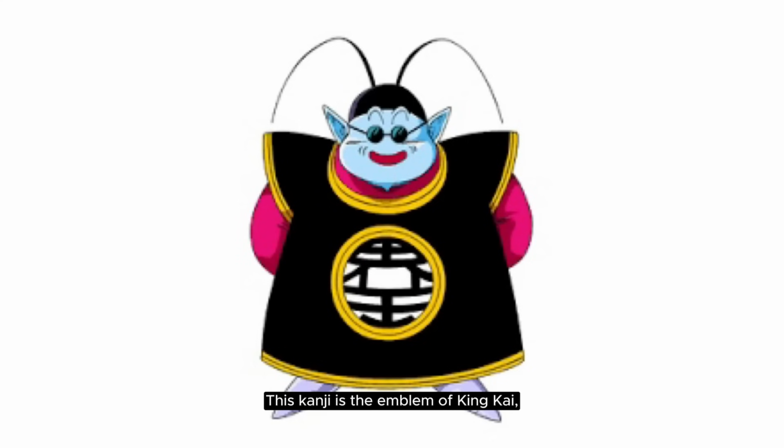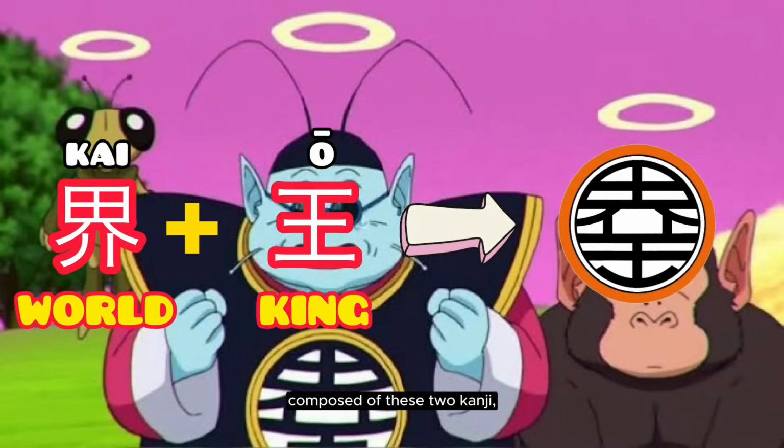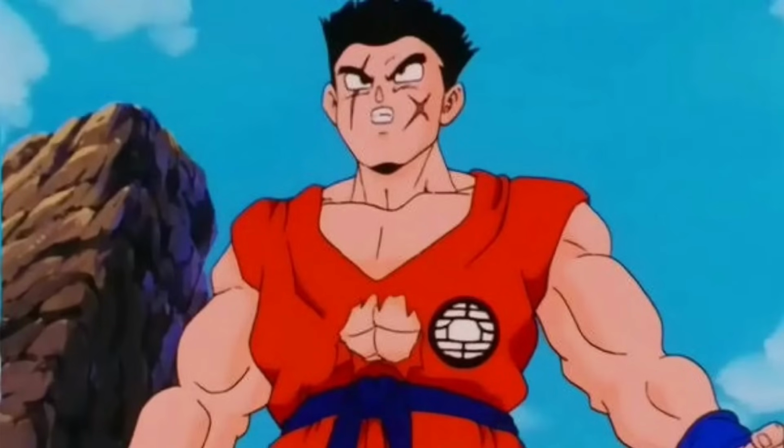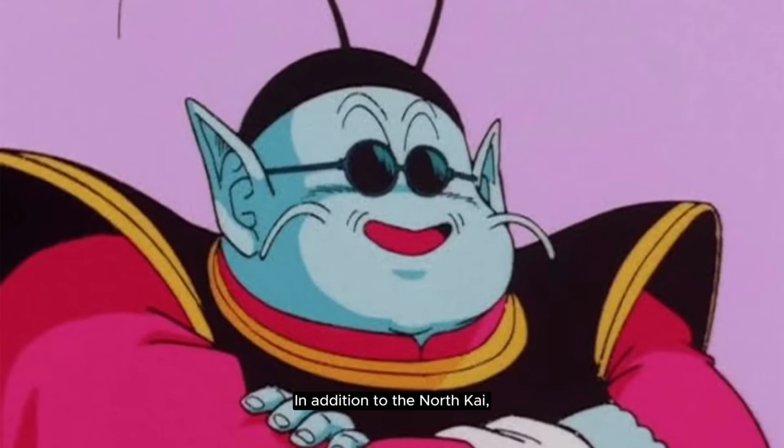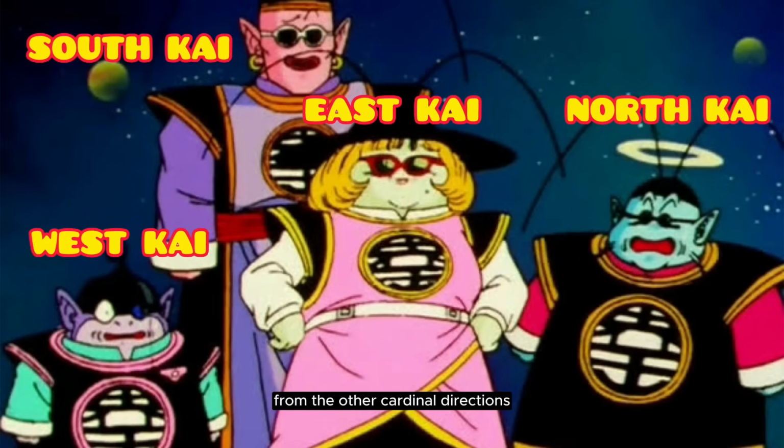This kanji is the emblem of King Kai, composed of these two kanji, used by him and some of the characters who train with him. King Kai essentially means king of the world. In addition to the North Kai, the other three Kaios from the other cardinal directions use this same emblem on their shirts.